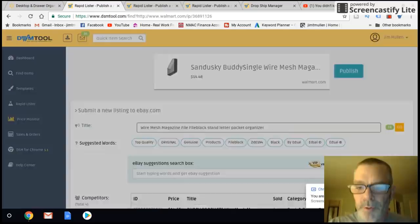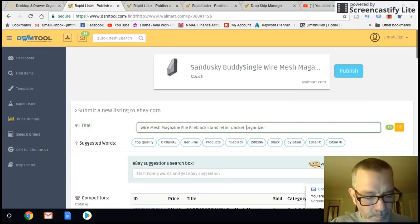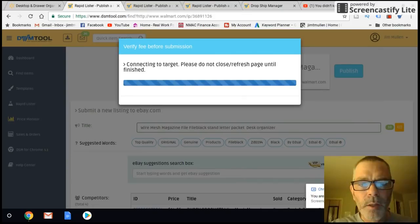Publish. Hold on, back to head, because I didn't put desk on there. We're going to put desk on there. Desk organizer. And we're going to keep it at that. I don't know, what's that been? Three already?